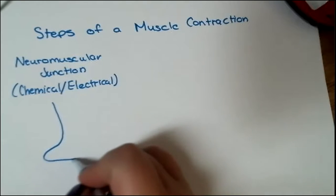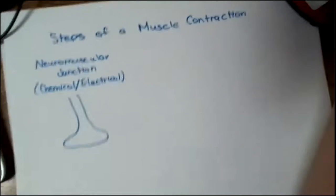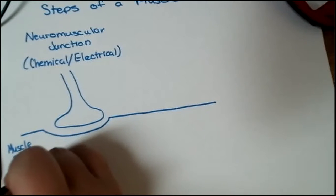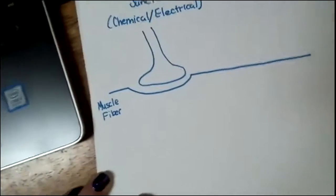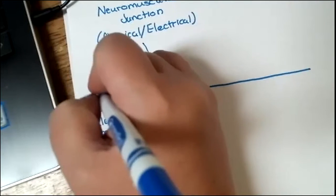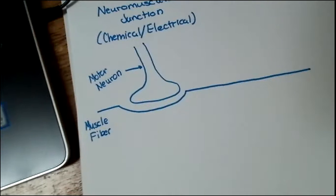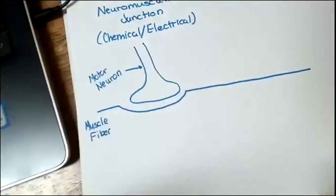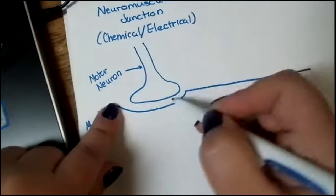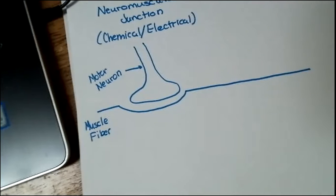So we're going to draw a little motor axon. It's going to look something like this. And under it, we're going to draw a muscle. So this is a muscle fiber. And this weird little foot thing right here, this is a motor neuron. Okay, so let's stop right there. Does anyone have any questions about the neuromuscular junction, what it is? Is everybody good? Okay, so this is where the motor neuron meets the muscle, and that little section right there is what we call the neuromuscular junction.